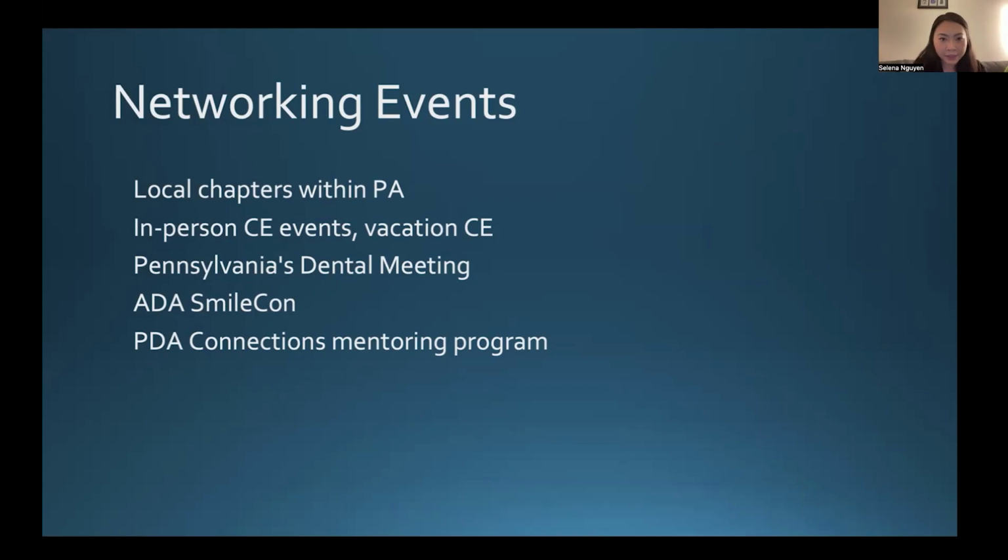And this upcoming year, something to look out for is we're going to have 3 more regional social events that also will offer CE as well. So we try to make it really fun with the CE events, and of course, it's good networking too.